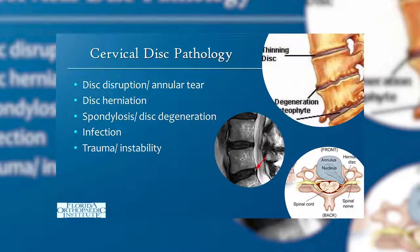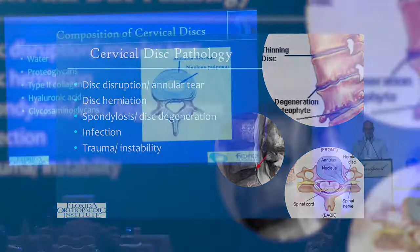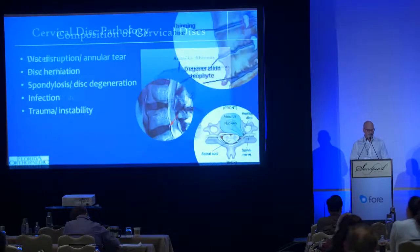The discs are probably 25% of the height of our entire spine column. It's our major shock absorbing ability for our body. The discs also have poor blood supply. Really, things get into and out of the disc through osmosis more than real blood supply. So injuries to the discs are hard for the body to repair. Infections are very difficult to eradicate inside a disc just because of this poor blood supply.